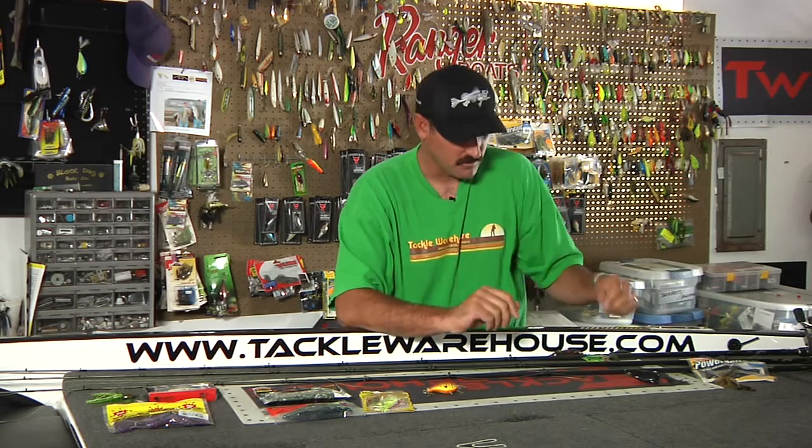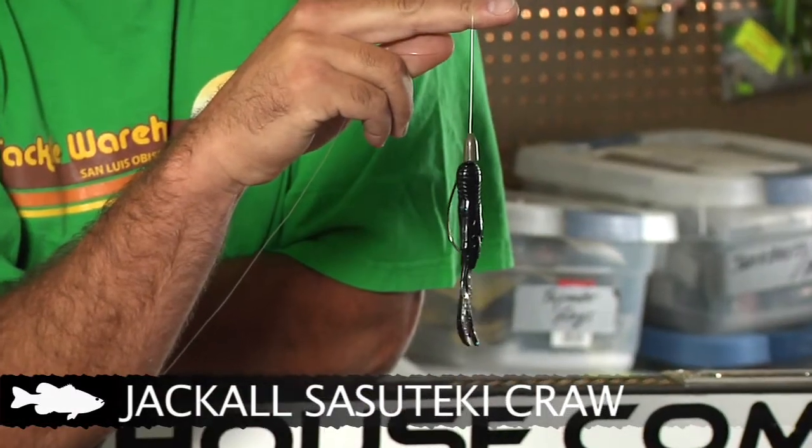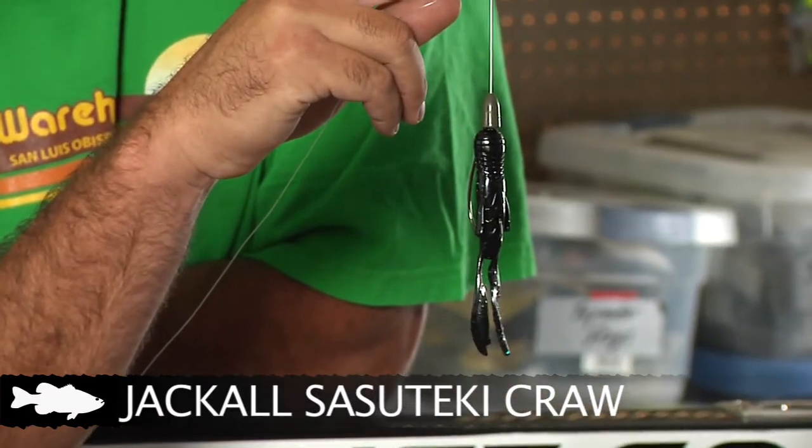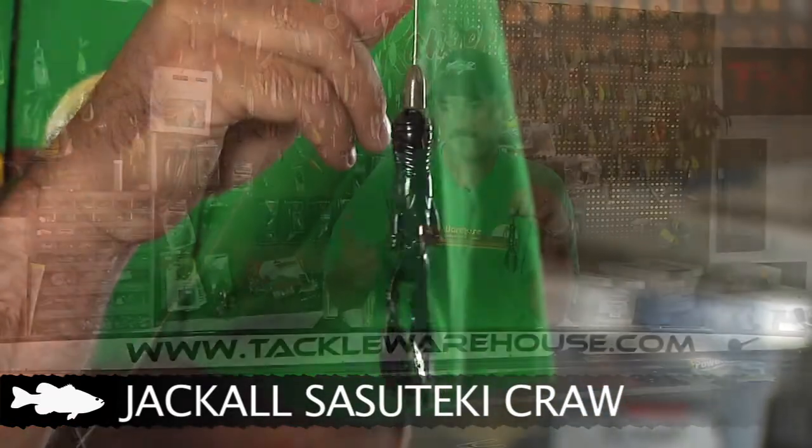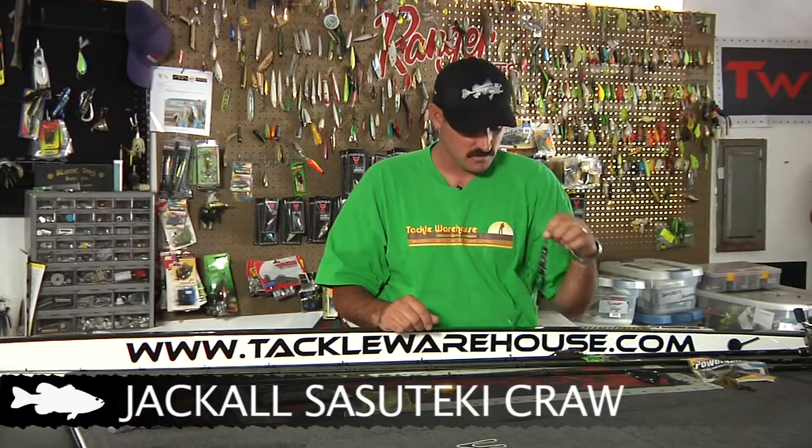My approach to the Mississippi River was, I found pretty much the same backwaters that all 98 other boats found. Basically I went with my strengths. I fished this SASUTEKI CRAW, black and blue. The water was dirt brown in color. And again, like Kevin, I just made repetitive casts to a brush pile. I'd fish it for 15, 20 minutes.